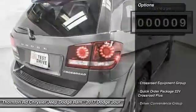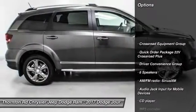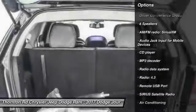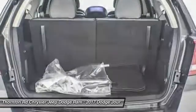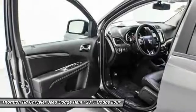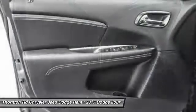Here are some of this vehicle's great options: traction control, dual airbags, air conditioning, leather-wrapped steering wheel, alloy wheels, power steering, four-wheel disc brakes, universal garage door opener, electronic stability control, power windows.